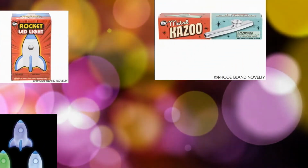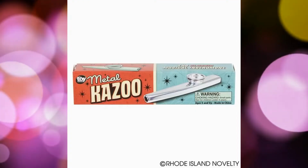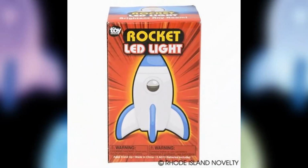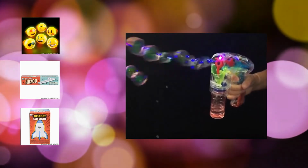Everyone who sells 2 will win a fun, flashing emoji ring. But if you can sell 6 items, you'll get our prize from level 2 plus a metal kazoo. If you sell 11 items, you'll earn all the other prizes, plus an LED color-changing rocket lamp. Everyone who sells 17 items gets all the other prizes, plus a fun bubble blaster.